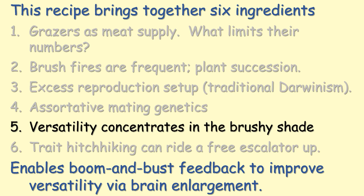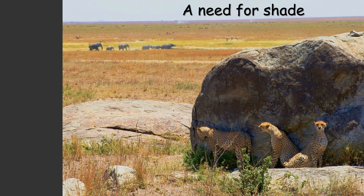But in recipes, the finished product, say a pastry, doesn't look anything like the flour, the butter, the egg, or bicarbonate, you might add, baking soda. None of those things look anything like the finished pastry. We're talking here about transformative processes that make these things. And the first hint here is going to be the fifth ingredient. Versatility concentrates in the brush and shade.